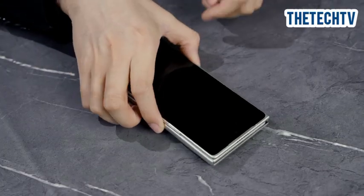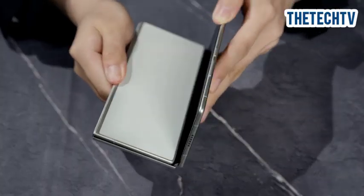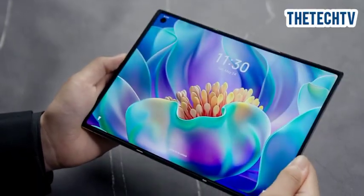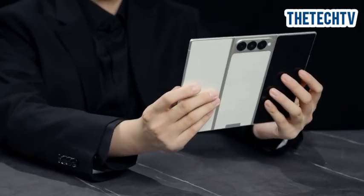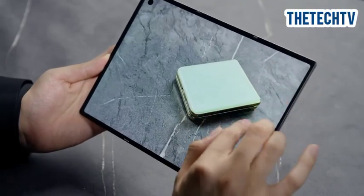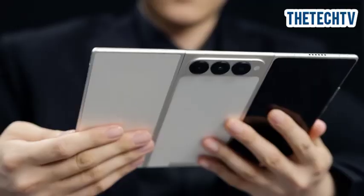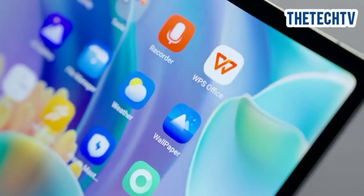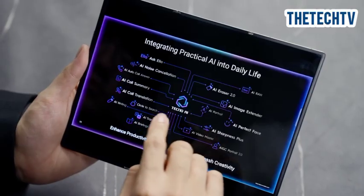But let's not forget about the durability concerns. We've all heard about foldable phones breaking easily, but Tecno has taken steps to ensure their device can withstand everyday use. And then there's the price. Historically, foldable phones have been out of reach for many of us, but Tecno is working to make this technology more accessible.